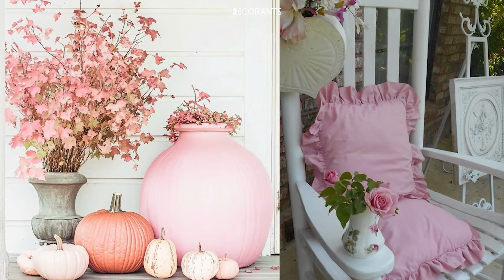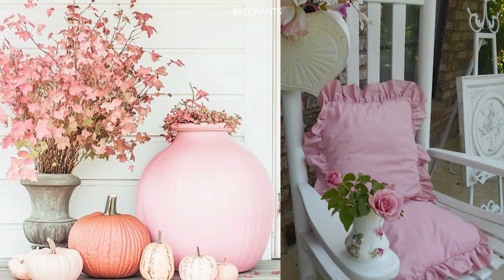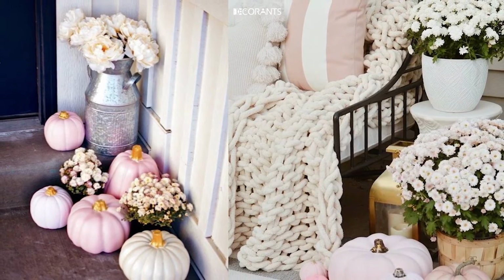When designed with intention, your porch becomes a charming declaration that fall can be both cozy and chic with a rosy twist.